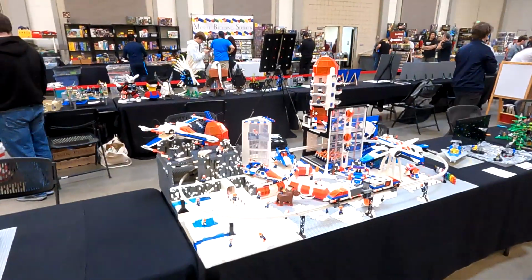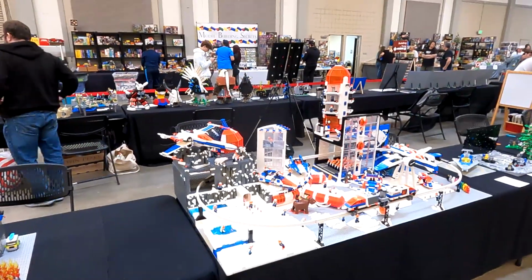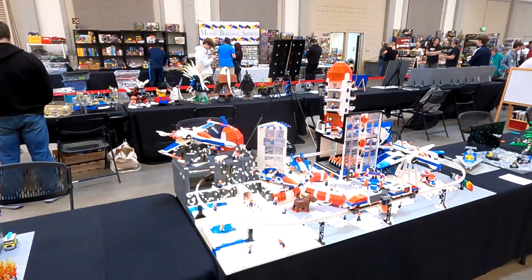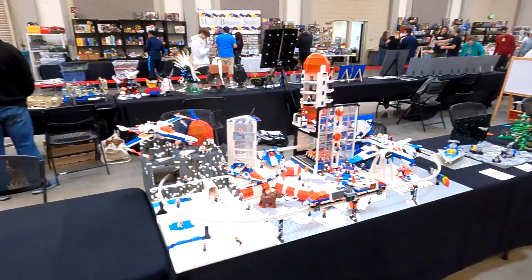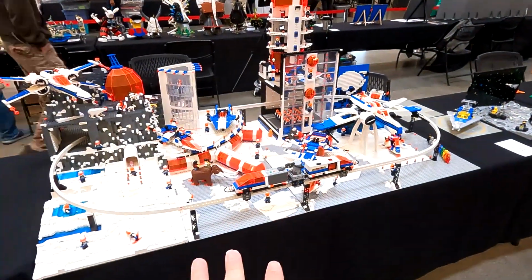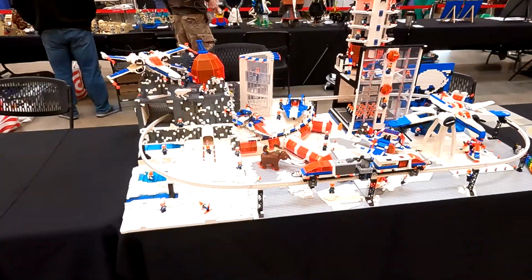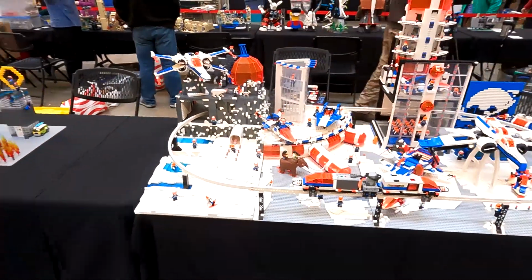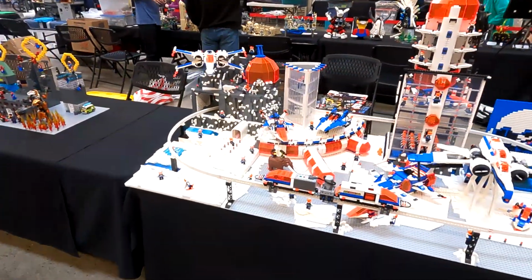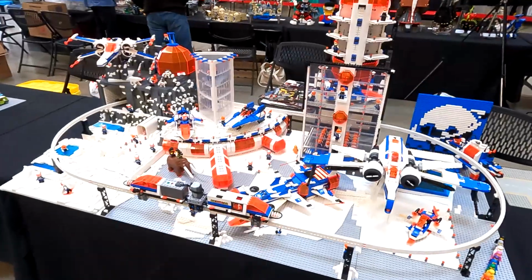These old space sets are really cool because they have the day glow orange pieces on them that are blacklight reactive. I don't have a blacklight here to test it out with, but these all kind of glow under blacklight. When I was a little kid, I had one of these space monorail sets. It was really cool, and of course, being a child, I didn't appreciate it enough. I don't have any of the parts from it anymore, but it had these day glow pieces.